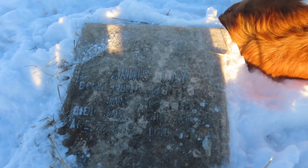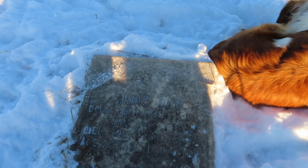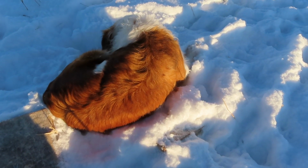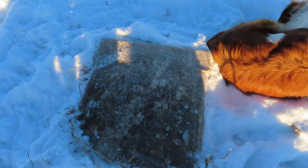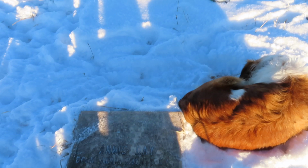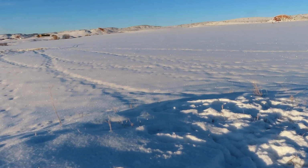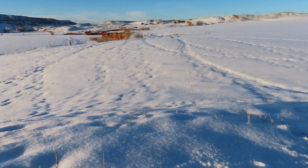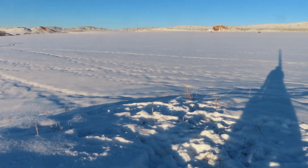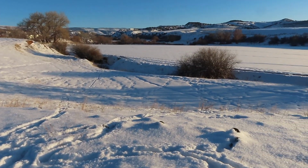There's supposed to be another grave, but there's a base for this here, and I don't think there's a marker for the other one. Not that I've really seen. It just kind of sits out here in the middle of our field. And I don't know if there was more of a hillside here at one point, and then years of farming have kind of taken the point down around her. I don't really know.